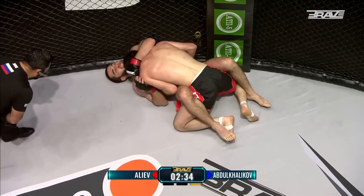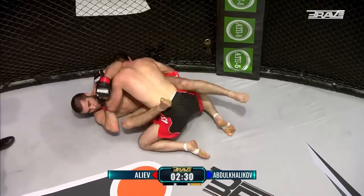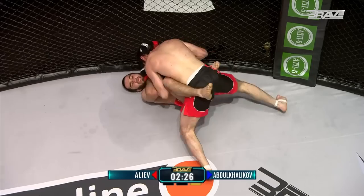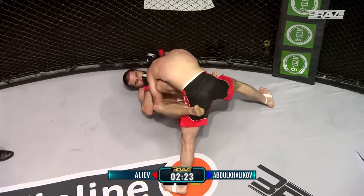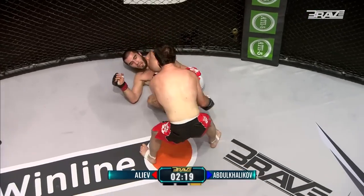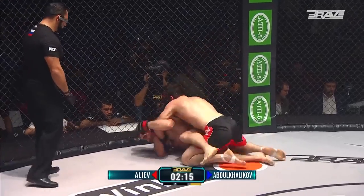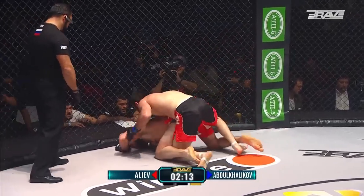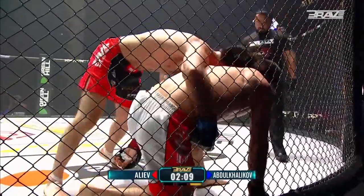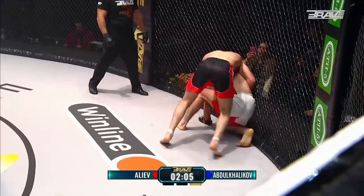Artur Aliev got a nice little shot into the chin with his right hand. Definitely still in this fight to win it. He's looking to isolate an arm, looking to move the head to the side, trying to scoot his hips out. Oh, big shot, swings the legs away. That was a huge shot. Now taking the back is Abdulkhalikov. Artur Aliev doing everything he can to try and get to his feet.